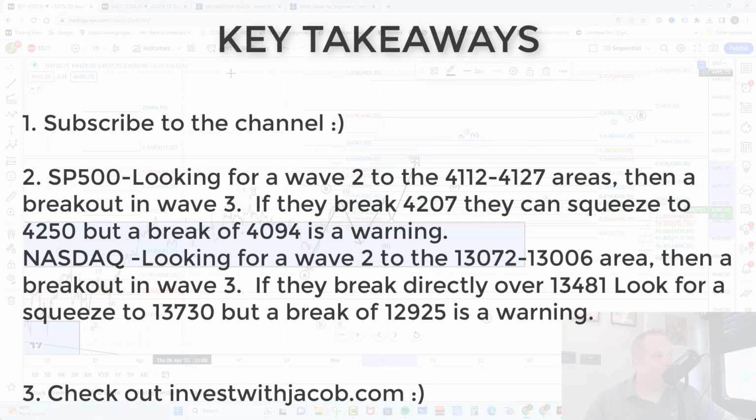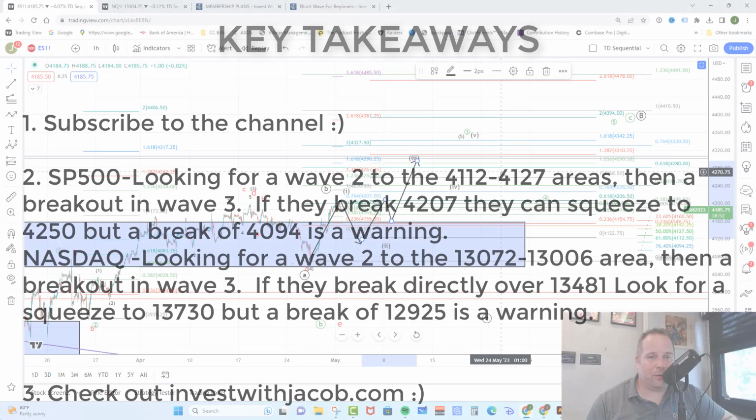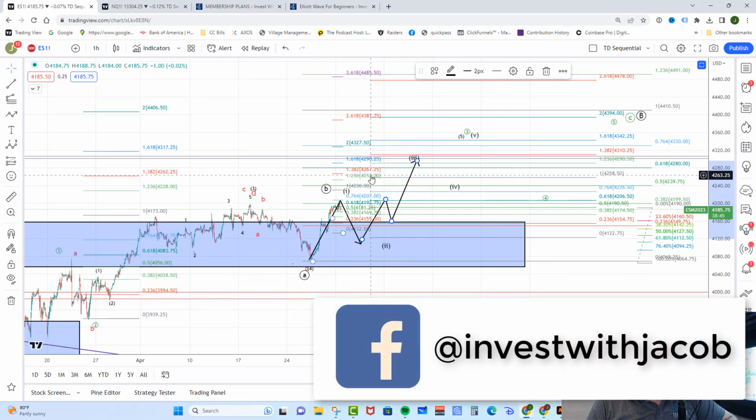All right. We are looking for follow through to the downside in a wave 2. Then we would look for the bulls to hold support in that 41.27 to 12 area. Then a move up in 1 of 3, 2 of 3, and off we go, breaking through that 4,200 resistance that we've been seeing. However, if they break 42.07 directly, we could see a squeeze that takes us to 42.53 in a direct fashion. To the downside, if they break 40.94, that is a warning to the bulls.